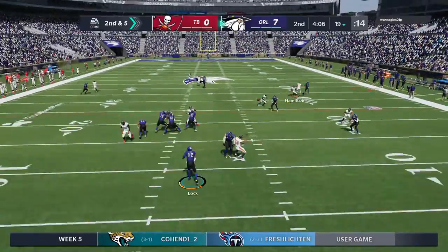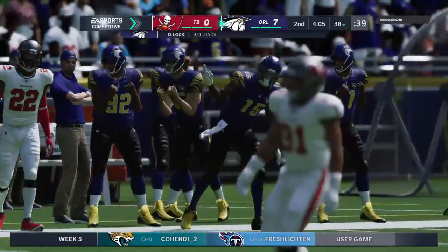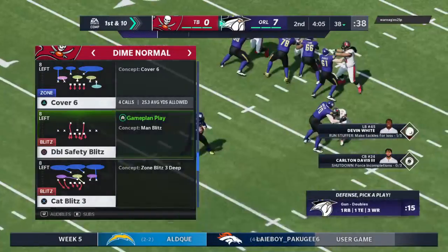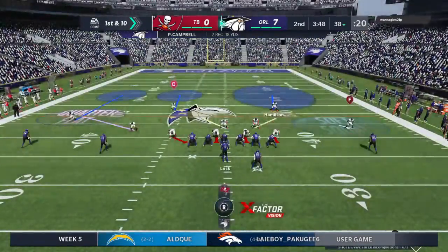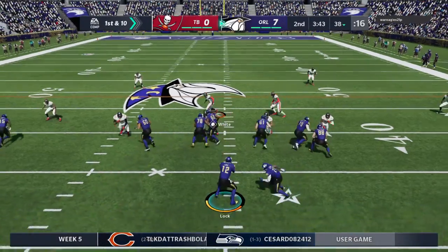Block working out of the gun. Catch made here by Campbell. And he takes us beyond the 35 before going out of bounds. 19 yards to pick up there. Move the chains. 1st and 10 at the 38-yard line.